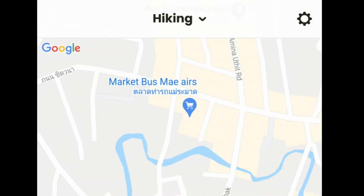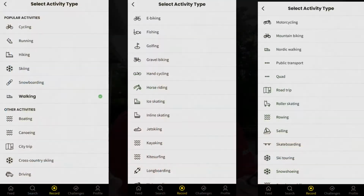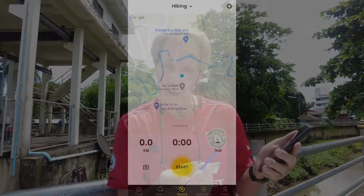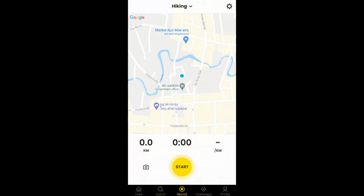Click on the drop-down menu and select your type of activity, whether it's walking, hiking, cycling, motorcycling, surfing, whatever it is you're going to do. They have a very extensive list of activities. Find it and choose that before you do anything else. And then in the middle of the screen, you can see the map of where you are. And beneath that, there are 3 counters. The one on the far left shows the distance that you've covered during this activity.